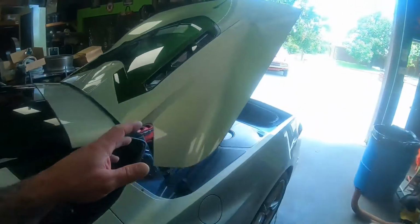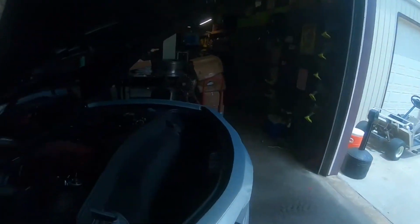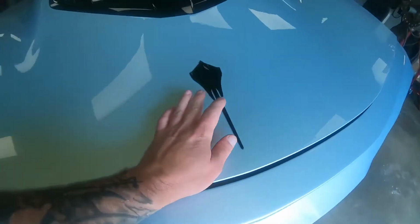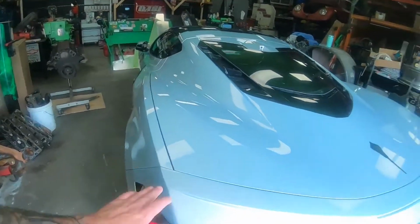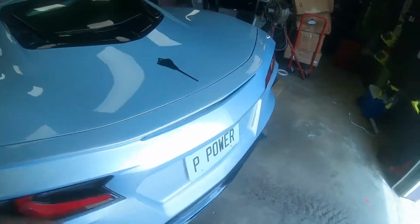The last thing that we did, we actually took the Z51 spoiler off and filled in the holes, got them all filled in.